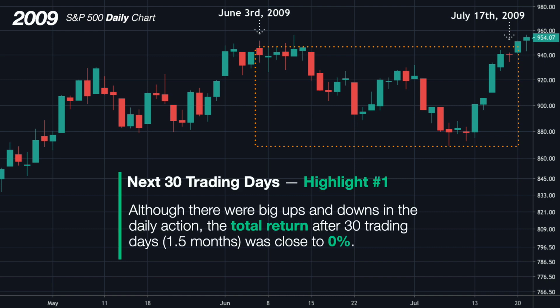First, after the initial strong rally, in the next 30 trading days, or in the next 1.5 months, the S&P 500 enters a consolidation range. Although there were big ups and downs, the total return after 30 days was close to zero. So basically, the stock market didn't go anywhere after 1.5 months.